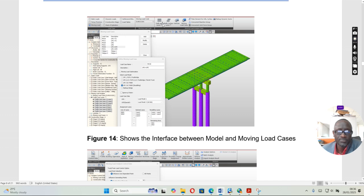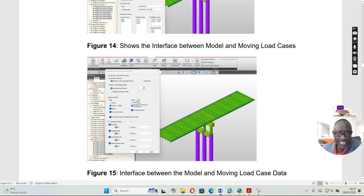When you are done, Eurocode comes, and then the traffic lane is here. In most cases, if it is not a slab, if it is not a plate, for a plate you use this one, traffic surface. If it is a line beam, we use traffic line lanes. Now you define traffic. Once you are done with moving load cases, always go to the analysis command and activate, and make sure you open the moving load case data. You go to analysis, you come here to moving load, and make sure the influence line dependent point is ticked, and the box of number of line elements is also ticked. You can maintain 3 as a default. Normally we leave them as default.